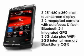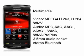There's a large 3.25-inch 480x360-pixel touchscreen display in 65,000 colours, a 3.2-megapixel camera with autofocus and flash, the Storm 2 adds image stabilization, stereo Bluetooth 2.1, upgraded from 2.0, and integrated GPS plus 3.5G data support. The multimedia player on the BlackBerry Storm 2 supports MP3, AAC, Windows Media, MPEG-4, H.263 and H.264 file types, plus others. Audio output is via a standard 3.5mm socket, but the Storm 2 lacks an FM radio.